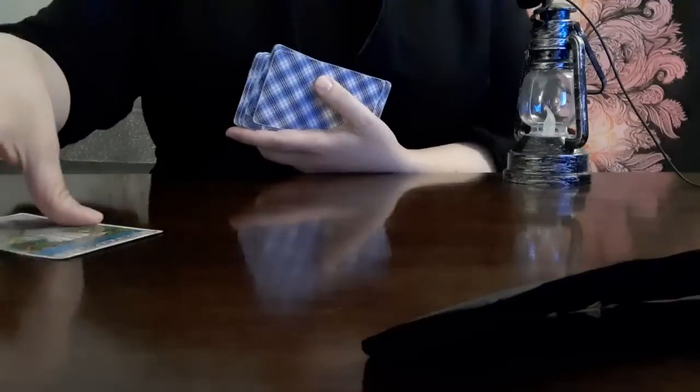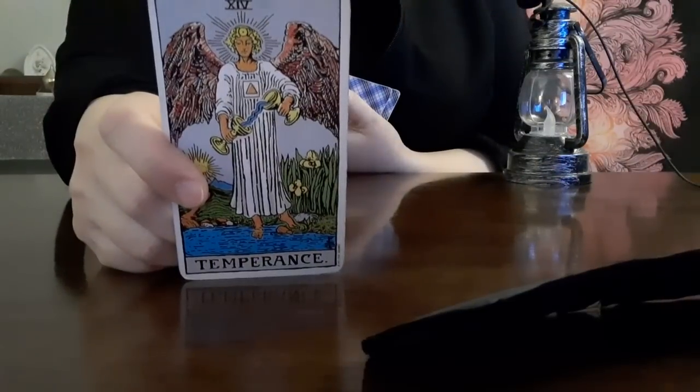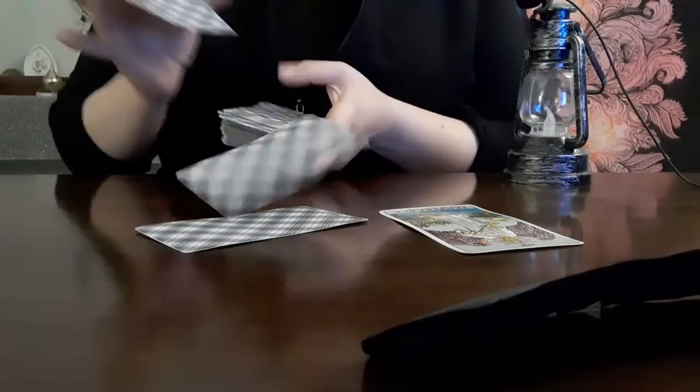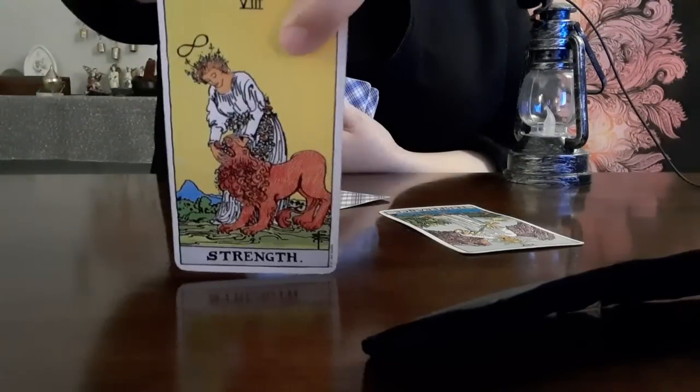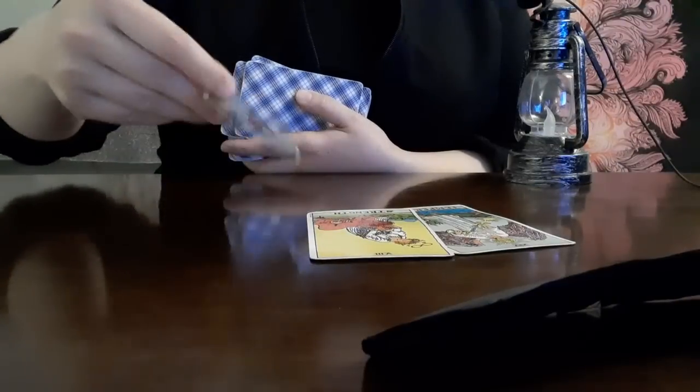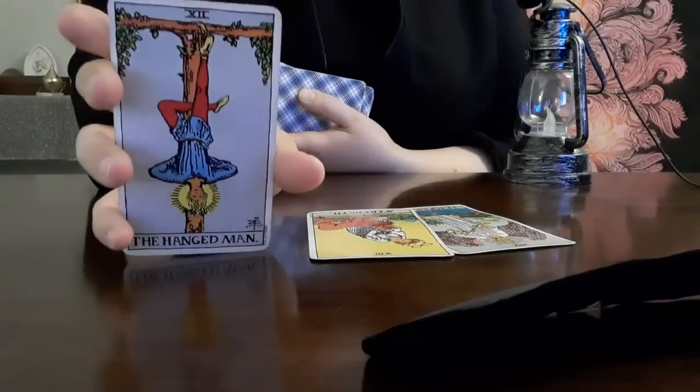Whoa. Okay, so immediately we have Temperance. I feel that this is going to have to do with your balance and your healing, but let's make sure. What direction are you guiding them towards, Spirit? Thank you. Yeah, that's pretty much what I'm feeling. You have Strength. I feel like this has a little bit more to do with the physical strength as well. And then you have the Hanged Man.